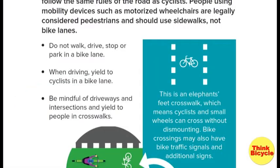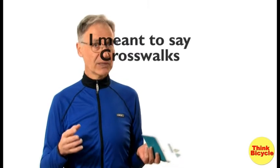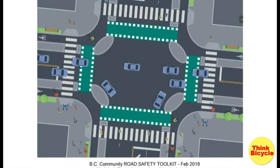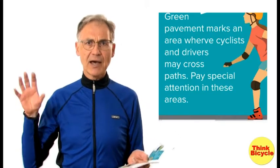What are elephant's feet, you might ask? This is an elephant feet crosswalk, which means cyclists and small wheels can cross without dismounting. Yes, there are some intersections in the province of British Columbia where you can ride your bike through. You don't have to dismount. More and more of the active transportation facilities in Vernon are receiving this treatment of line painting. There's also a mention of the green pavement, which you can see on 25th Avenue in the Highway 97 and Highway 6 area.